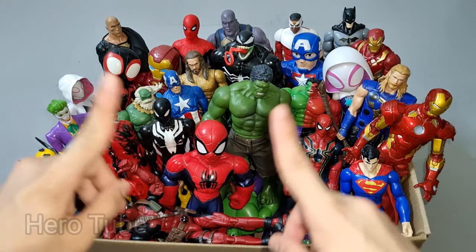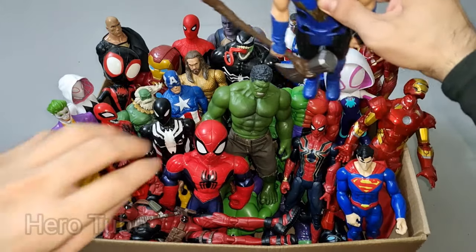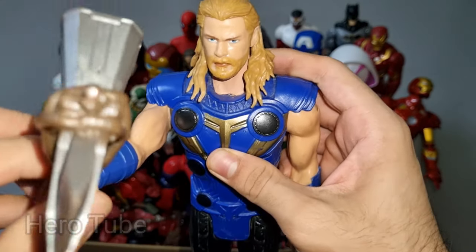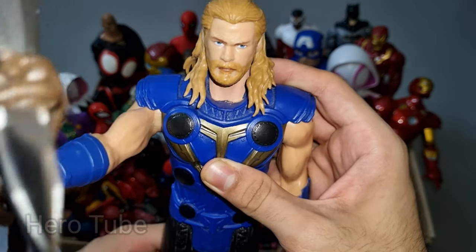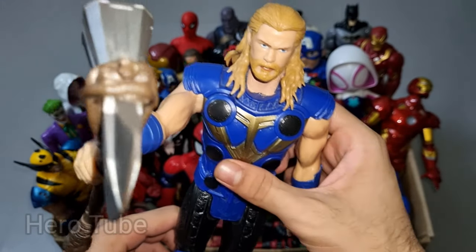Check the next one inside here, guys. What is this one right here, guys? What is this, guys? Wow, guys, you guys are so cool. The big and sharp heavy axe hero, guys. Wow, this is really cool. The thunder superhero. This is a sharp and heavy axe hero, Thor.